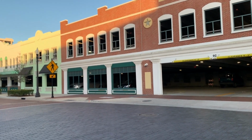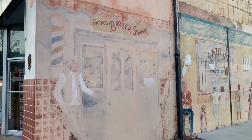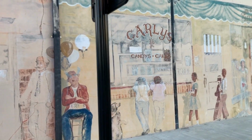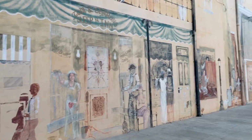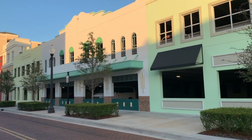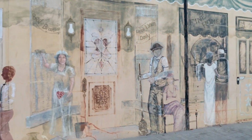Why? I'm not sure. And this looks like they've tried to either buff out an old mural or it's just that old, but you can see the vibe they were going for by making everything look like an apartment building or a small town square, like with this and this. They were really going for it.